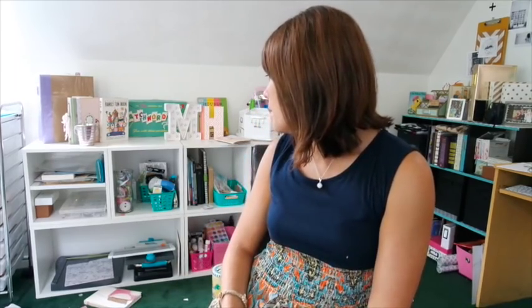One tool, the one tool. Okay, this is hard. I'm looking around. A good paper trimmer. Can I answer more than one? Because I feel like you can just pick and choose from this what you think the one should be. A really good paper trimmer. You have to have that.